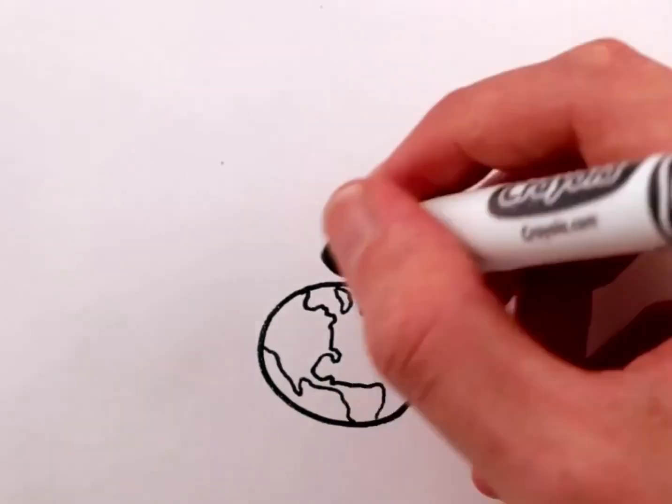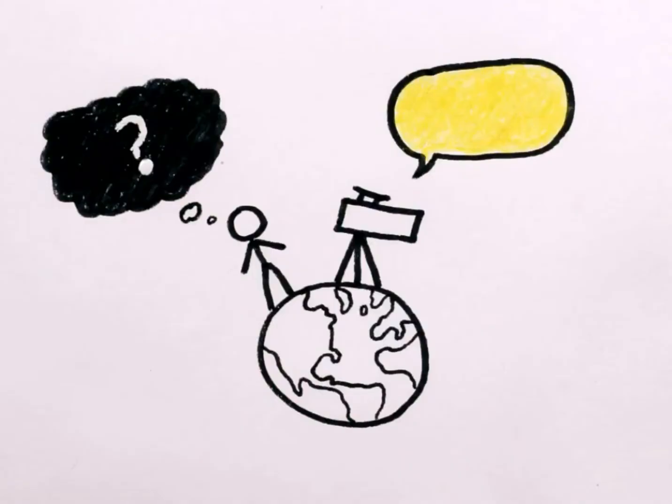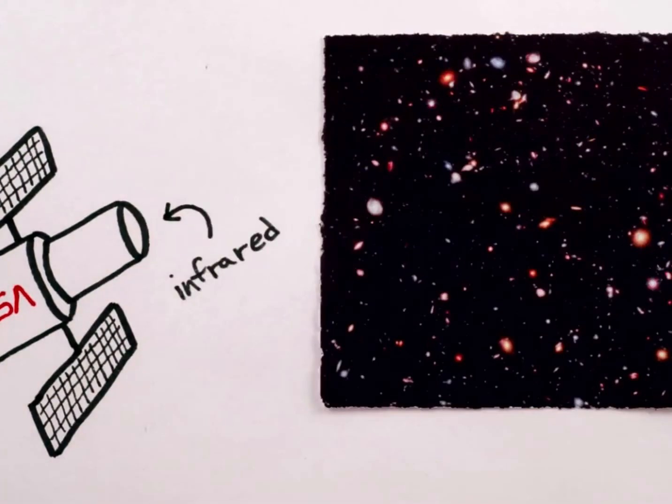Right, so if our telescopes tell us that the night sky isn't dark, then why does it look dark? Here's a clue to the real answer. When the Hubble telescope photographed the distant stars of the astoundingly beautiful Hubble Extreme Deep Field, it took the picture using an infrared camera. Why?